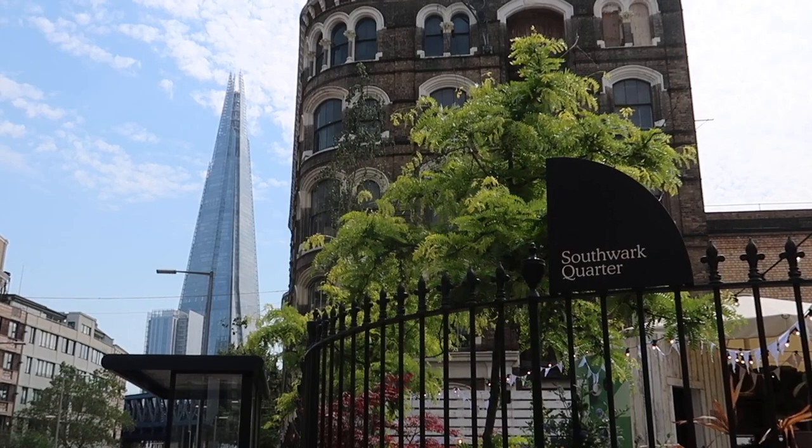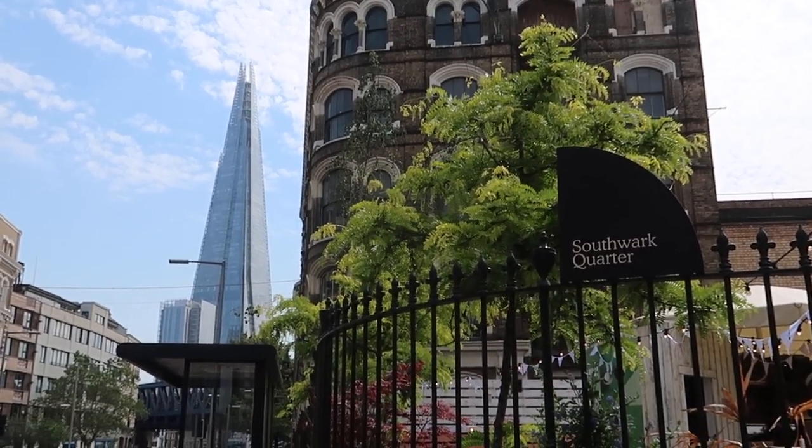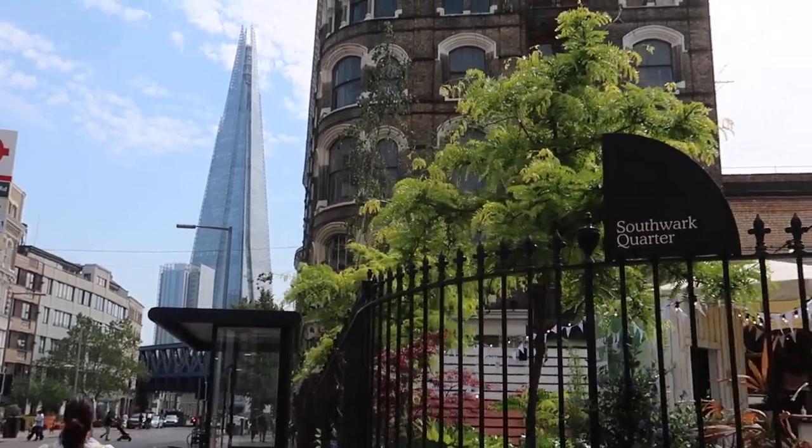So the festival is taking place in Southwark Quarter, in case you're interested. I think it's an annual festival, it's right next to the Shard. And again, I'm waiting for Julia, my partner in crime, Team My London, so she can help me to film everything. And we need to post today, basically. We need to film quickly, we need to edit quickly, and we need to post it.